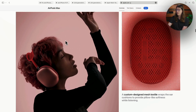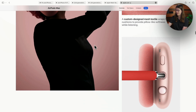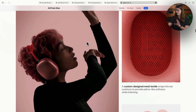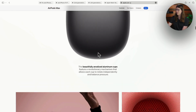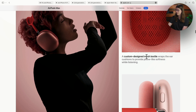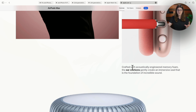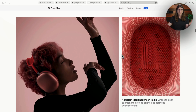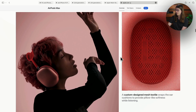And just relative to the image real quick, they did a really good job. Pink background, pink hair, and pink AirPods Max. So from a graphics level, they made that look really, really good. Anyway, they're still talking largely about the design here with this custom mesh and the memory foam. That's kind of related to design, not entirely, but with websites, you have to figure out what to group and in what order. And so I think overall that works plenty well.